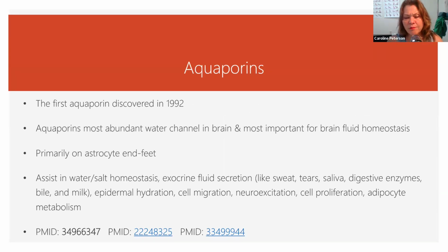They can also, in other cases, be related to exocrine fluid secretions like sweat, tears, saliva, digestive enzymes, bile, and milk, and hydrating the epidermis, helping cell migration, neural excitation, proliferation of cells, and fat cell metabolism. So they can have a lot of different jobs, but the one we're looking at in the brain is really as a water channel that is helping with fluid homeostasis.